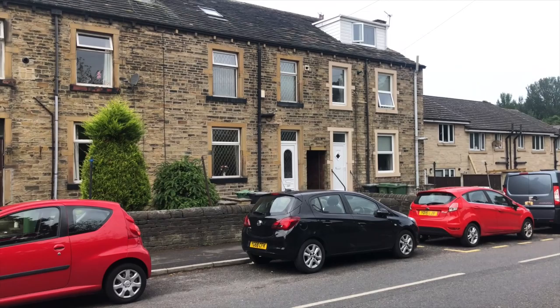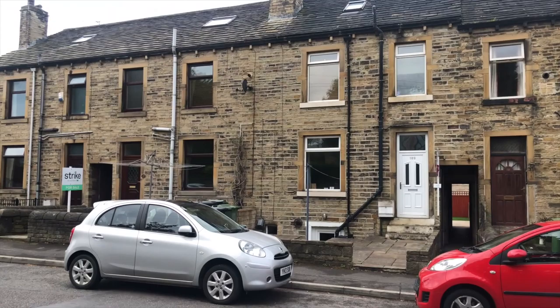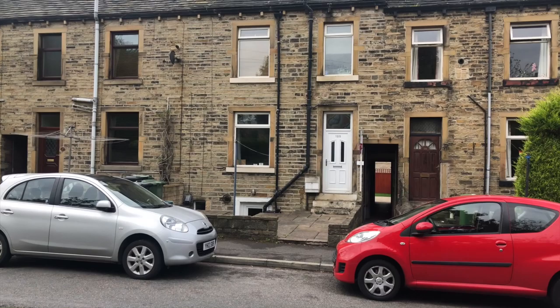We walked round a couple of the blocks, as you Americans say, around near where my mother-in-law lives here in Huddersfield, and here are some of the older style houses built out of Yorkshire stone. Many of them have been renovated with new windows and doors, but you can clearly see the sort of style and the size of them as well.